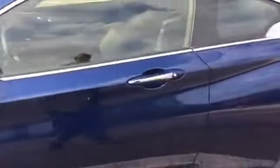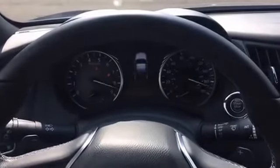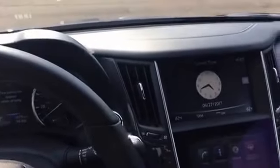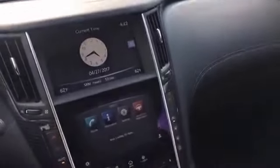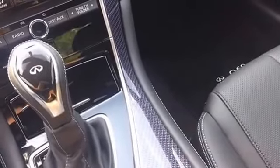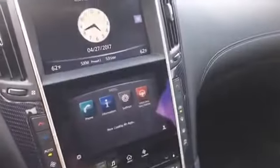Here, we'll jump inside. Very quiet car. The engine barely makes any noise, even at full throttle. They have this nice faux carbon fiber, got almost the exterior color inside the inlay here. I don't know if you can see it on the camera very much. It's a nice attention to detail, though.